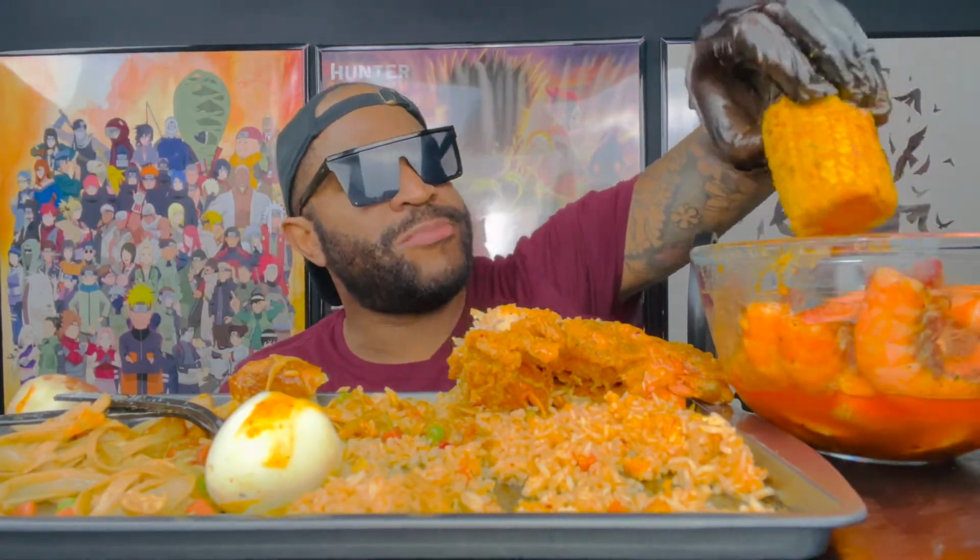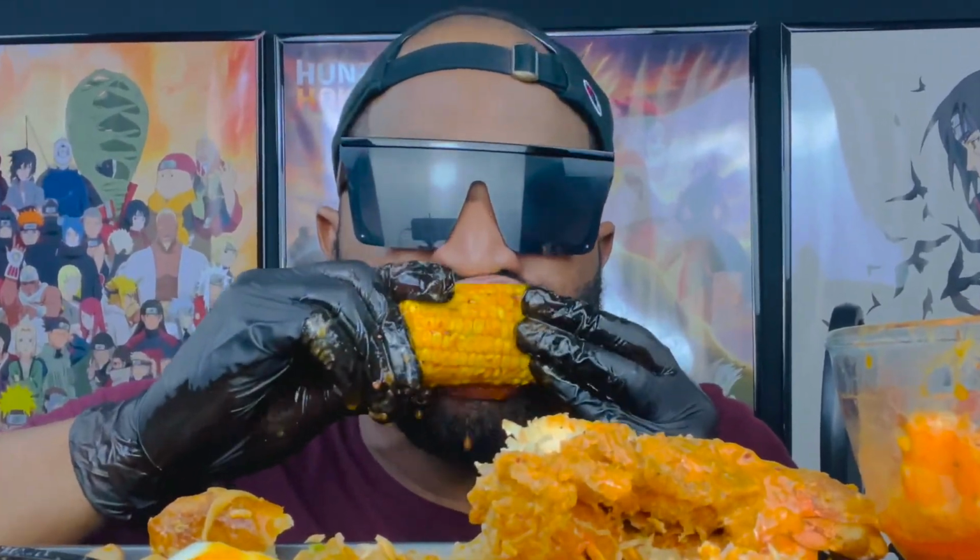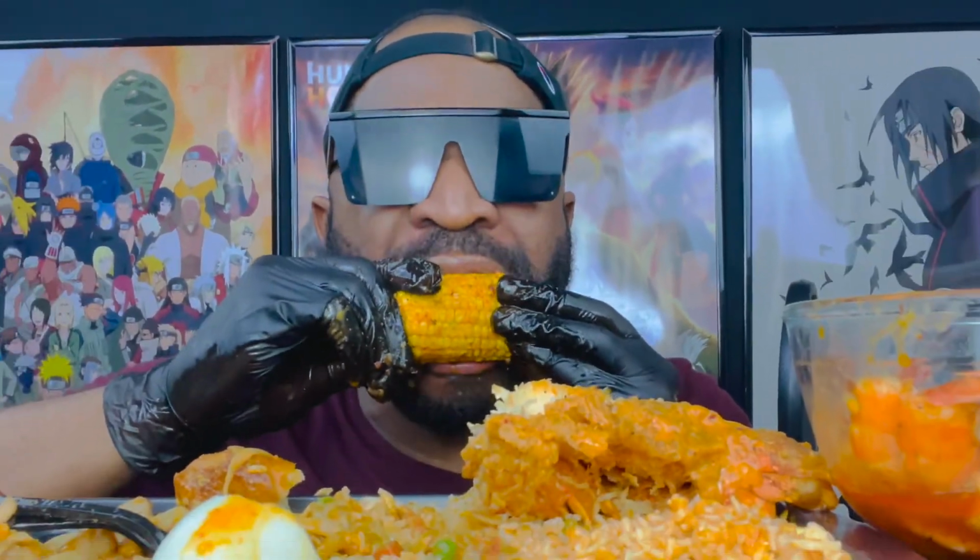Take a bite of this corn real quick. This thing is juicy. It's been sitting down in that butter sauce. Juicy.